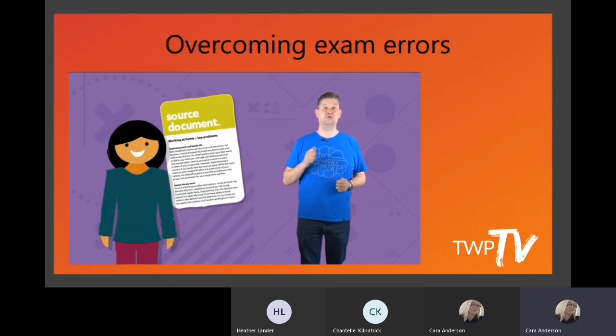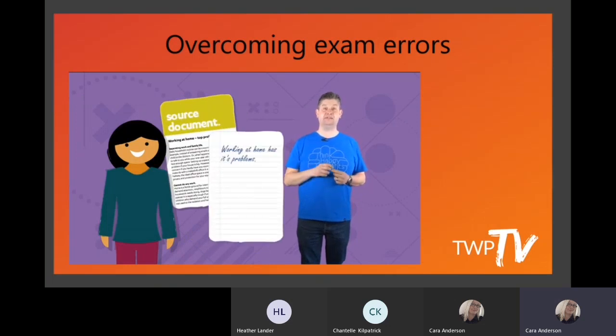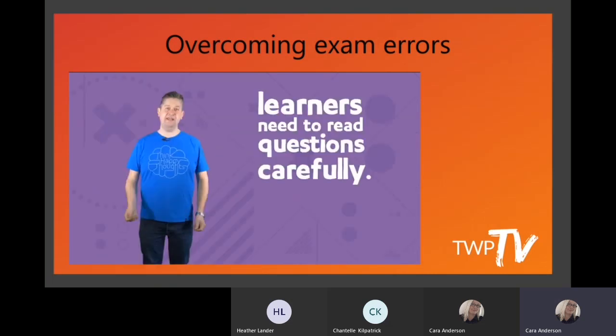They will be expected to not only give an answer, but to support that answer. An easy way to do this is to use an example from the text in the source document. The learner needs to show the method and the quotation mark to get full marks. It may sound obvious, but learners need to read the question carefully.